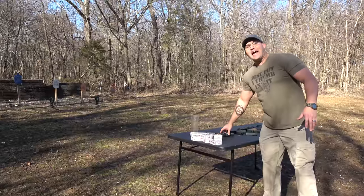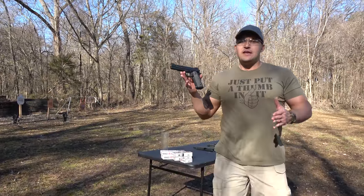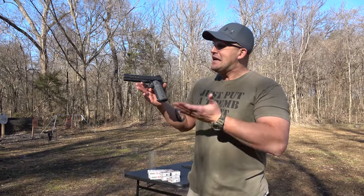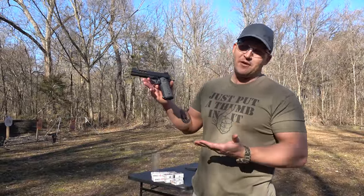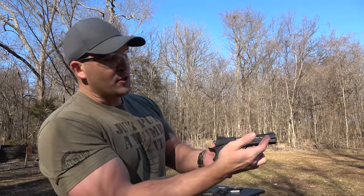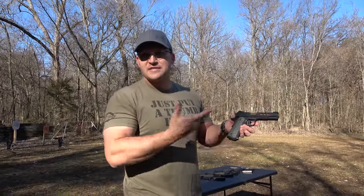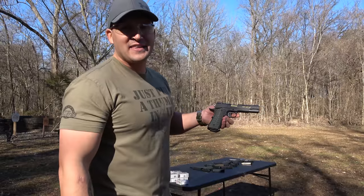Absolutely love it. The last 10 millimeter that I brought out here today is a 1911. This is the Kimber Rapide. I hope I'm saying that right. I believe it's pronounced Rapide. It is a 10 mil 1911, holds 8 rounds of 10 mil, has a 5-inch barrel, you have night sights, and it's got the really cool slide cuts with the gold barrel. All in all, it's a very pretty gun. This is the first 1911 10 mil that I have owned, and I have not shot it yet, so let's get that out of the way.